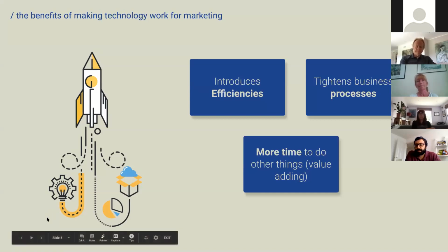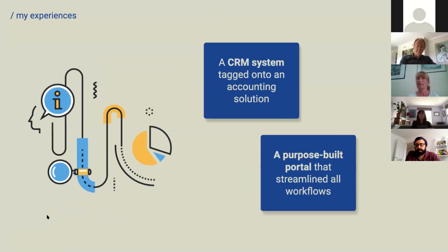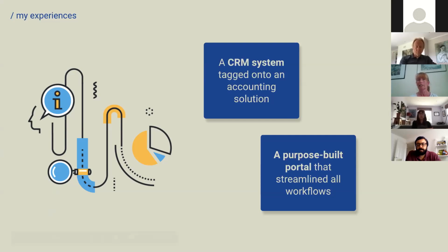And finally, my experiences. I'll give you one first because then I'll leave on a positive note. I was working for a leading consultancy in London as head of marketing, and I'd been there about 4 years. I'd created, or the marketing team had created, a bespoke CRM system. It was very simple, a little bit clunky, but it did everything we needed it to do.